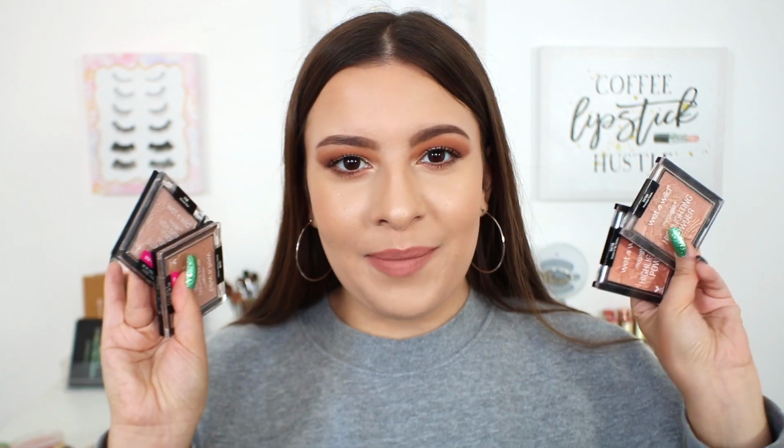Another one of my favorite highlighters from the drugstore that I use all the time, and these I could definitely say are almost identical, if not better than high-end highlighters, are the Wet n Wild Mega Glow highlighting powders. These were kind of like the first really blinding highlighter in the drugstore world, because I just remember having Ofra highlighters and Anastasia Beverly Hills highlighters in my collection. And when these came out in the first original shades, they kind of shook the beauty community a little bit because of how intense their formulas are.